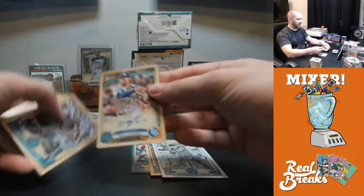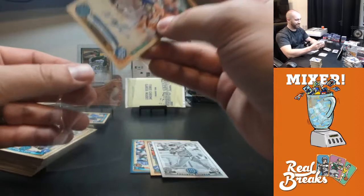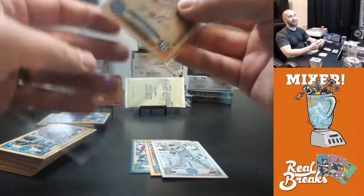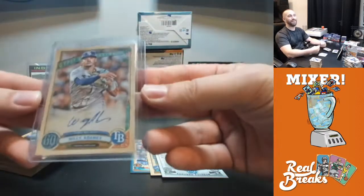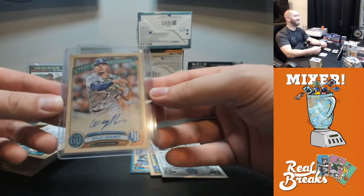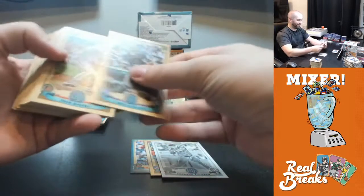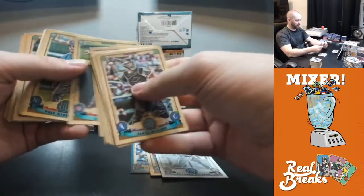And Willie Adames for the Rays. Dan Curtis. Dan comes into the break and says, there must not be any Rays autos left. All the Rays autos got hit in break number two. There you go. I got one for you, Dan. At least one. Don't make me start humming again.